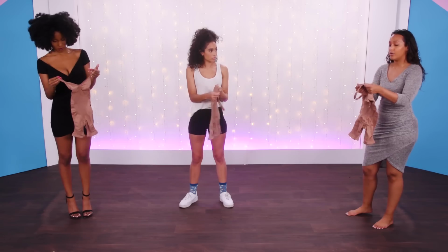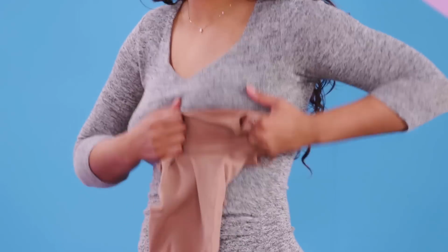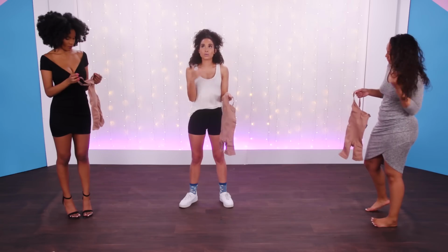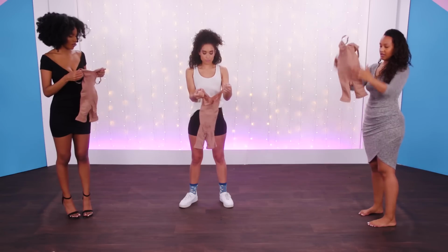And what I do love about this one compared to the Fashion Nova one is the boobs. This looks like it's gonna cover your boob, and also lift your boob. And it's a nice V-neck because, let's be real, a V-neck is a better option, because you can wear a V-neck with a scoop neck, but you can't wear a scoop neck with a V-neck. Does that make sense? More versatile. Exactly. I think this is gonna be really good.